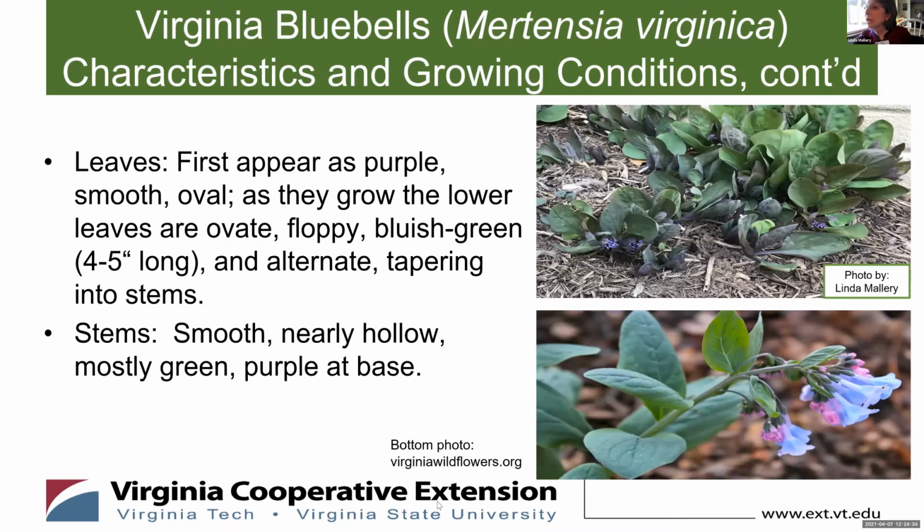Yes, they do spread. The first leaves appear as purple, smooth, and oval, as seen in the top photo. They kind of look like purple mouse ears just popping up through the leaf litter. As they grow, the lower leaves are ovate, floppy, bluish green, and can get up to 4 to 5 inches long, alternate, tapering into the stems.